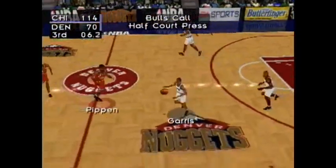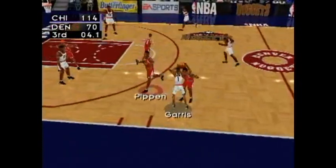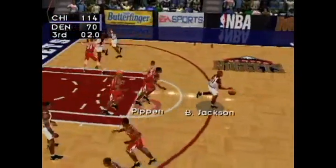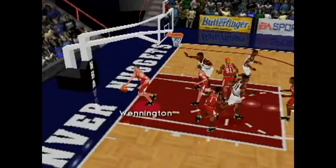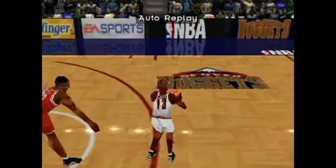Inbound pass to number one. From the left side to Jackson. At the horn. All net. Let's check that one on replay.